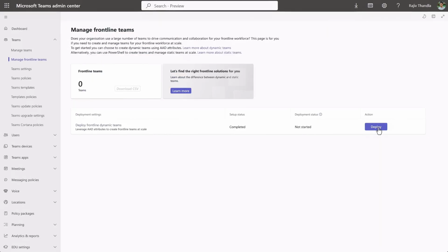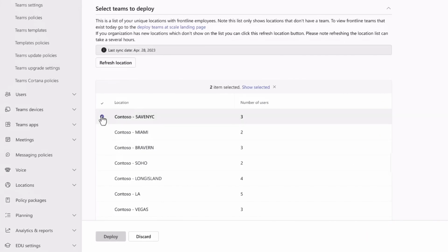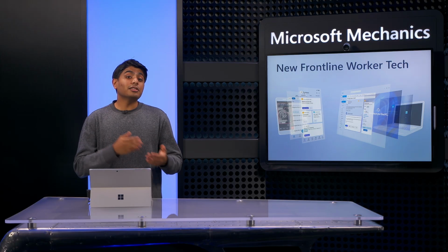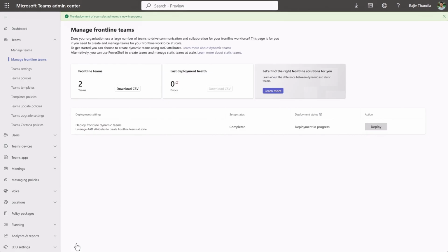Now after that's done, I can click Deploy and select the locations for which I want to assign frontline teams. So in this case, I'll choose 2 locations in New York to start with. And now I can see the teams are deployed in the Manage Frontline Teams page. Now I just did this for a couple locations to get started, but I can always come back to this wizard to scale this to additional locations and deploy teams to the entire frontline at scale.